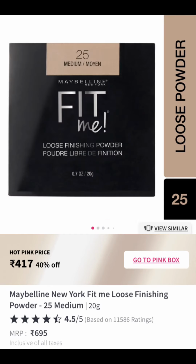Next is this Fit Me loose powder. It's in the shade 25 medium. It's slightly darker for my skin tone, but it has very good fine particles, and though it gives you a matte finish, it is very comfortable. Even dry skin people can definitely go for this. It's a comfortable matte. You need not worry about the powder. So if you want to set, and if you are a dry skin person, this is the one for you. It's at 40% discount, so make sure to get this and put it in your vanity, and it is very good to go. It's a loose powder, though it is a finishing powder, but it sets beautifully.